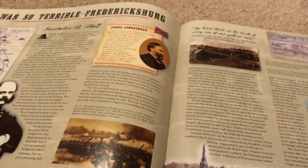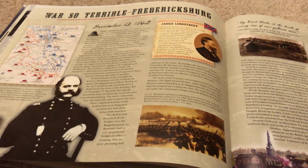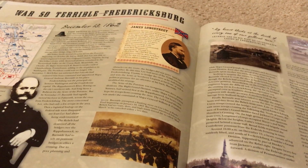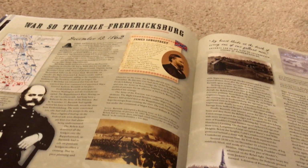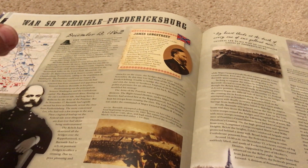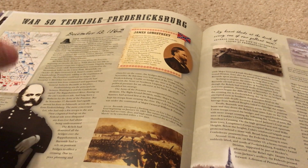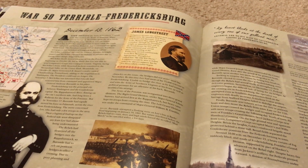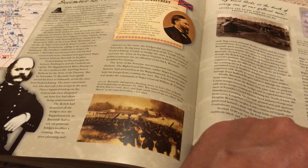War so terrible, Fredericksburg. That's General Butler. No, I'm sorry, General Burnside. General Burnside was another one of the lesser commanders of the war. He charged his troops at Marye's Heights in the Battle of Fredericksburg, only to be mowed down by the Confederates who held positions there, and it was a just terrible loss of life. And I think that has really made his statement. It is good that war is so terrible, otherwise we would like it so much.